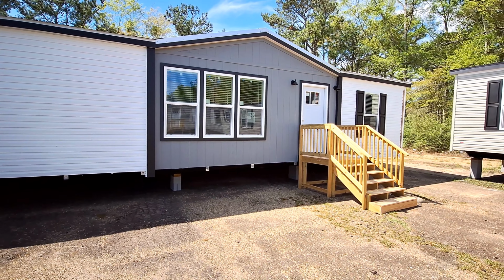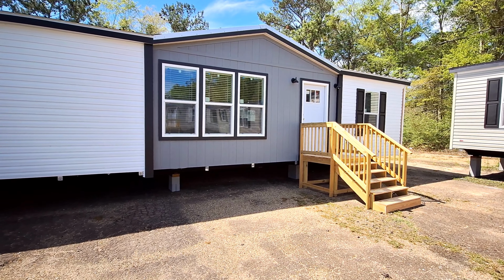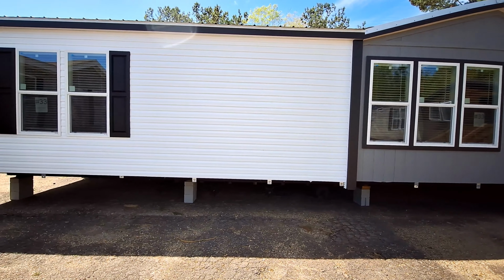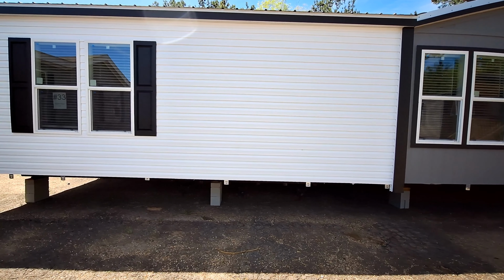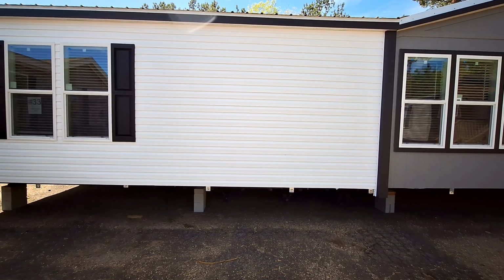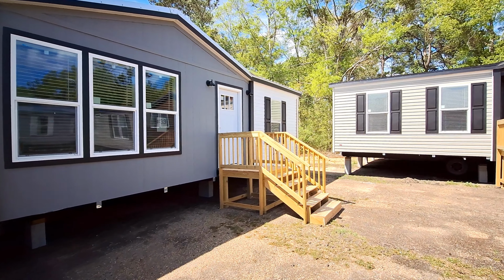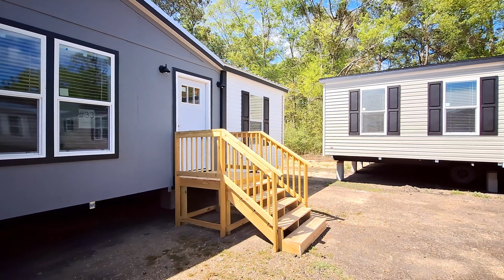Now, this is the Skyline home. It is called the Cajun. It's got a lot of that square tubing accent and framing that is kind of unique to Skyline and Champion homes. This is going to be 3 bedrooms, 2 bathrooms.